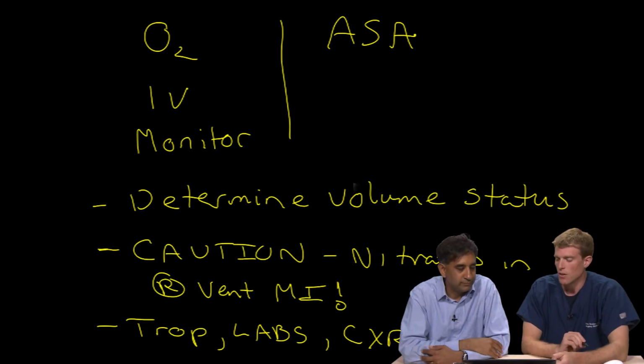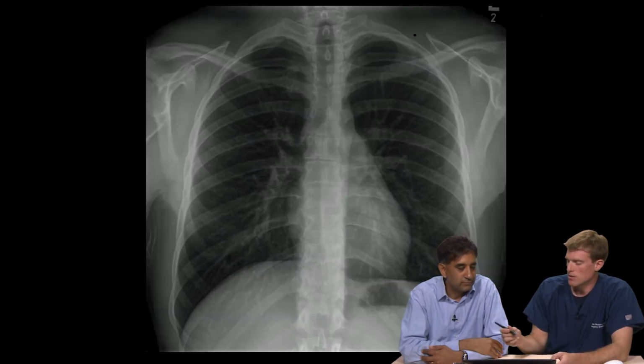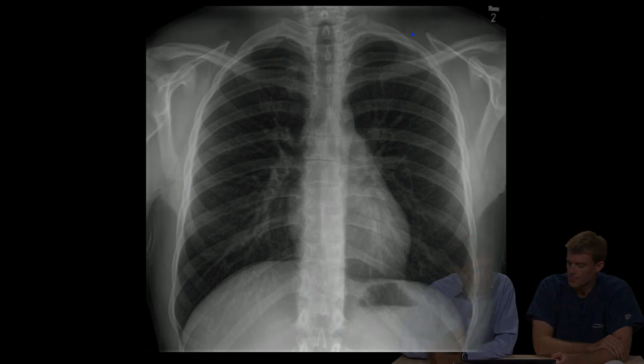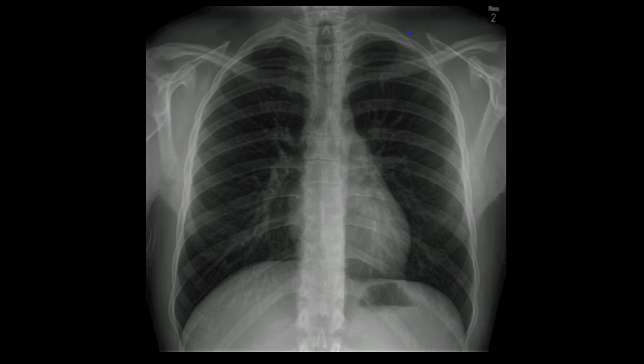Absolutely. Okay, well, here's the patient's chest x-ray. Do you want to tell us what you think of that? Sure. The lung fields look normal. I don't see any evidence of fluid overload. The heart size is also normal. I don't see any evidence of cardiomegaly. And if you look very carefully, you can see the lung markings go out to the peripheries, so no suggestion of a pneumothorax as mentioned earlier. So in this particular case, a fairly normal looking chest x-ray. The mediastinum looks fairly narrow, which doesn't exclude the diagnosis of aortic dissection, but makes it less likely.